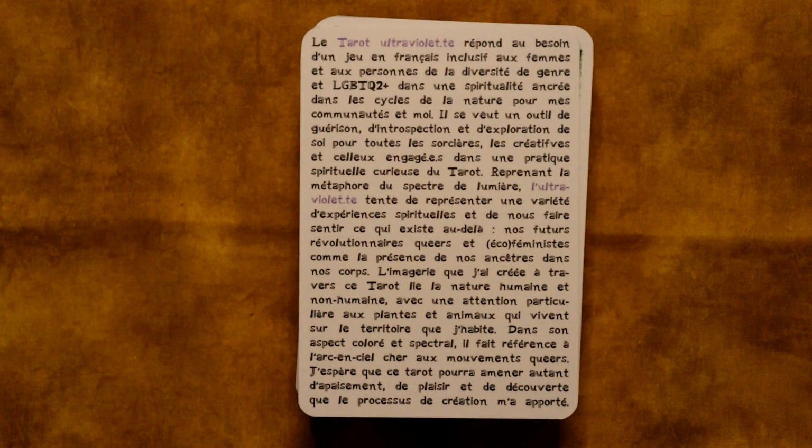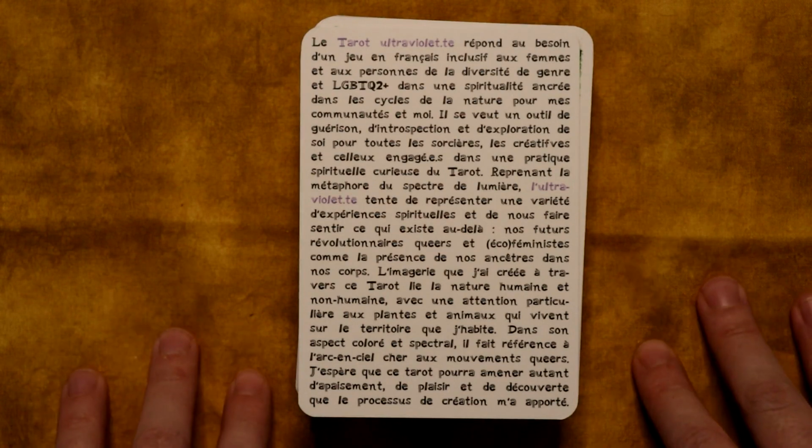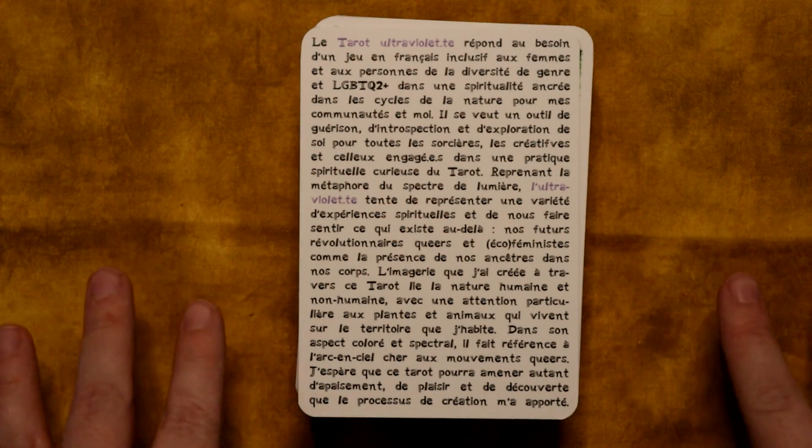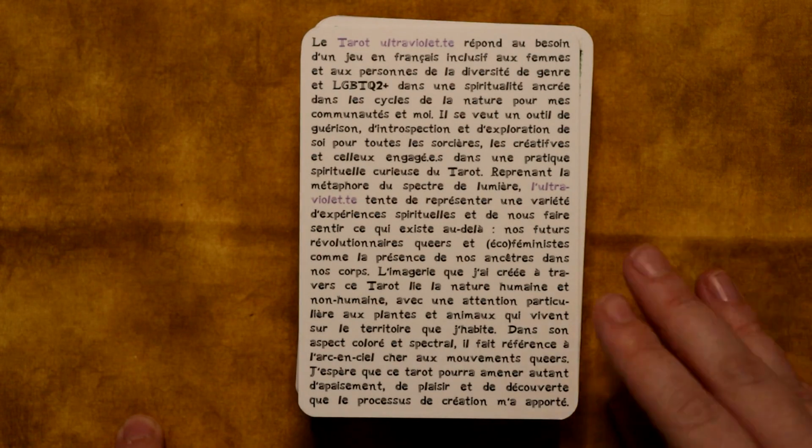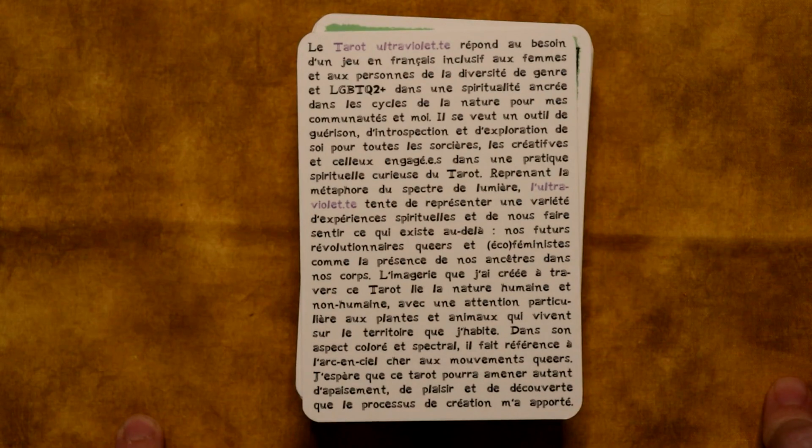Being based in the creator, seeing a need for a deck in French that is inclusive, particularly inclusive for femme folks, for gender nonconforming folks, LGBTQ plus folks, gender diverse folks, right? With a kind of nature spirituality represented as well. And, you know, it goes on to talk about uses for the deck, who might be interested in the deck, and then the use of the language of ultraviolet, and a reference to the rainbow, and rainbow kind of symbolism in queer movements, and so on.